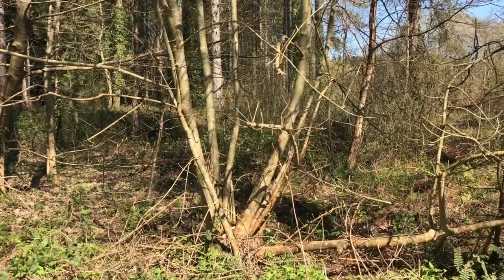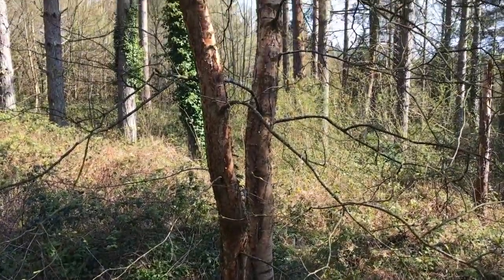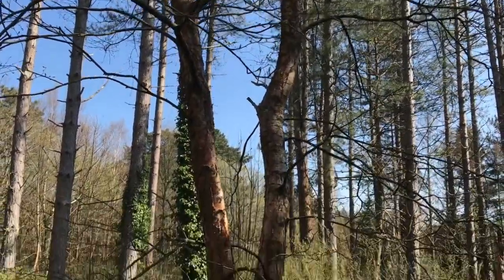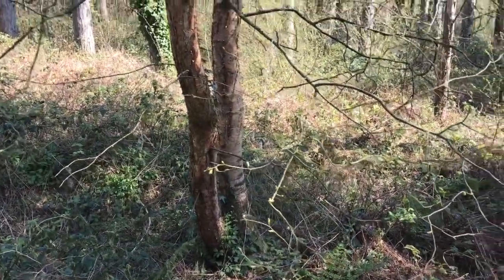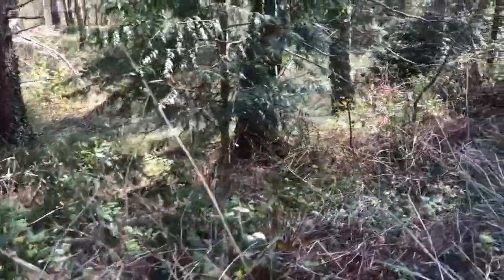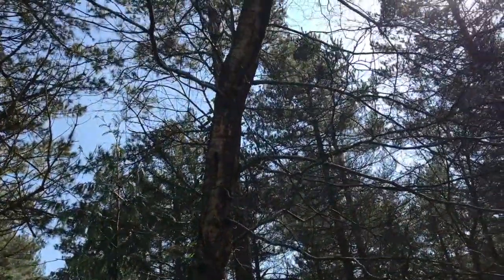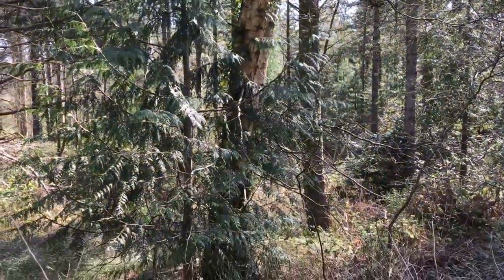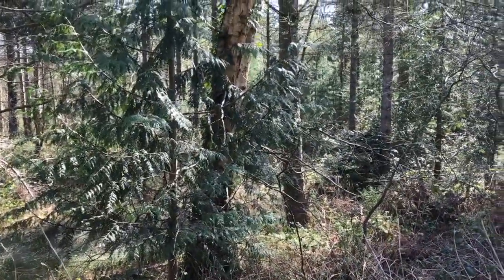That there will be hazel. We have some yellow birch. Not far from it, we've got some silver birch. Oh no, it's not. That's yellow birch as well. Little sign of chaga, but you never know, we might get lucky.